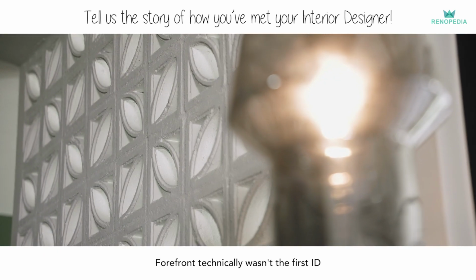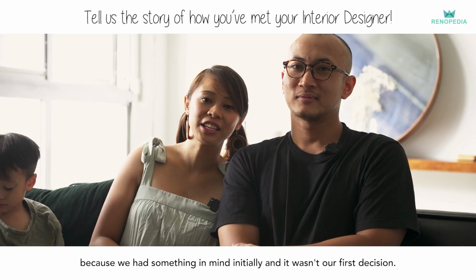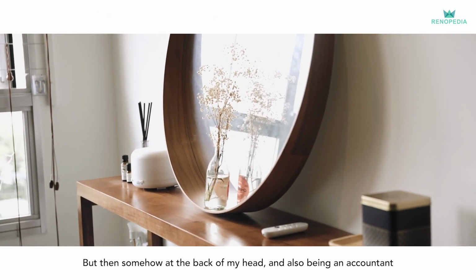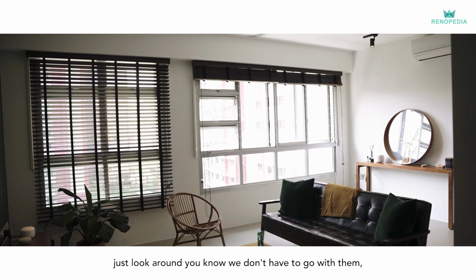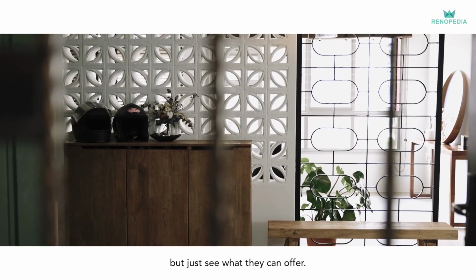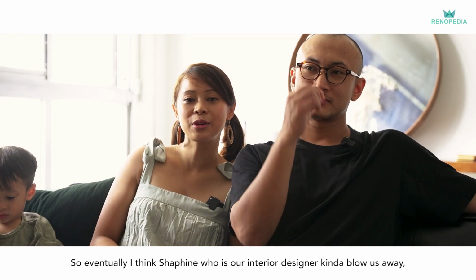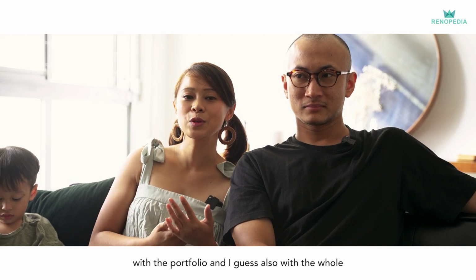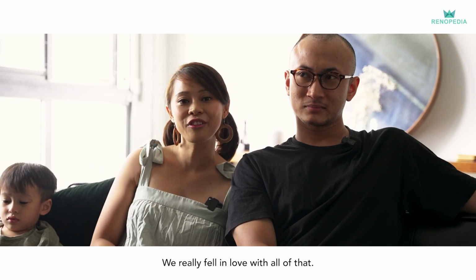Forefront technically wasn't the first idea because we had something in mind initially, and that was our first decision. But then somehow at the back of my head, and also being an accountant, I was like, okay, let's do more research. Let's just look around. We don't have to go with them, but just see what they can offer. So eventually, I think Syafiq, who is our interior designer, kind of blew us away with the portfolio. I guess also with how Forefront actually displayed their ideas. We really fell in love with all that.